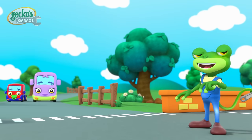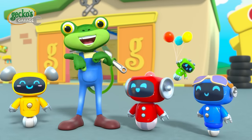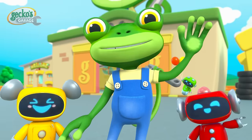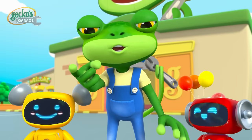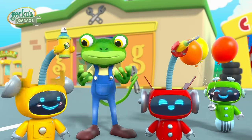Today's a very special day. It's Baby Truck's first visit to our garage. So we want to give her an extra special Gecko's Garage welcome. Hello, Baby Truck. Are you nervous? It's okay. You're in safe hands. Right, Mechanicals?